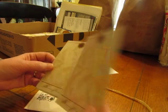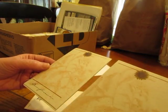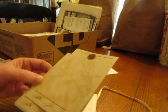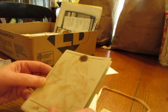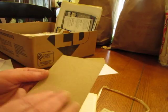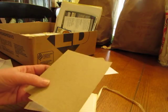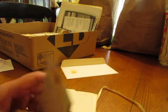Sunflower. Oh, these are nice. Does that say sunflowers? It doesn't look like a. Oh, yeah, there it is. Sunflower. Duh. I was looking down here for the sunflower. These are cool. It's kind of like a handmade craft paper. It's got more flex in it.